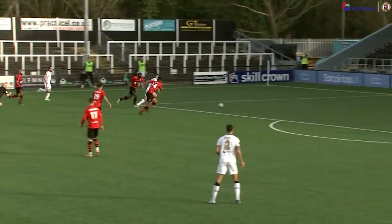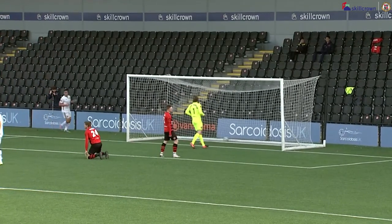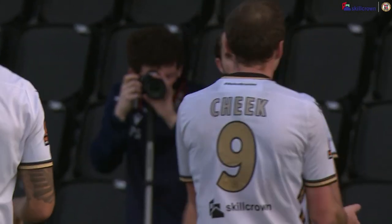Looking for Duffus. Duffus turns. Duffus into the box here. Courtney Duffus, tight angle. Crosses it back for Cheek, who sweeps it home. And Bromley have a second. Fantastic work from Courtney Duffus and Michael Cheek.